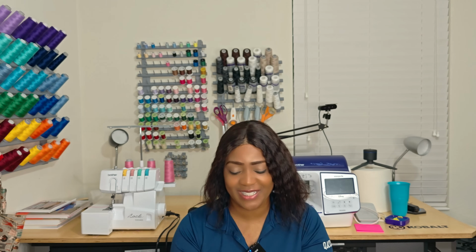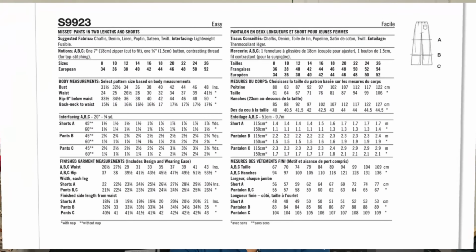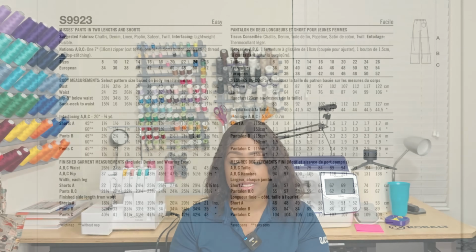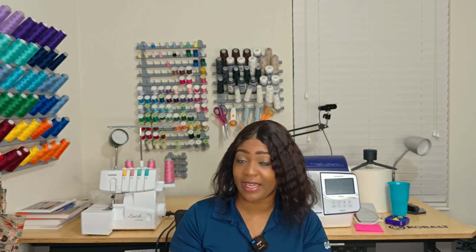Let's talk about pattern sizing. So for this pattern, you have two pattern envelopes, 8 to 16 and then 18 to 26 on the second envelope. Now I like these pants. I think I would do the full length view because it does look to me like it's more of a wide leg pants. And you guys know I love a wide leg pant. So this is a pattern that I will be picking up. All right. So let's go ahead and get into the next pattern.